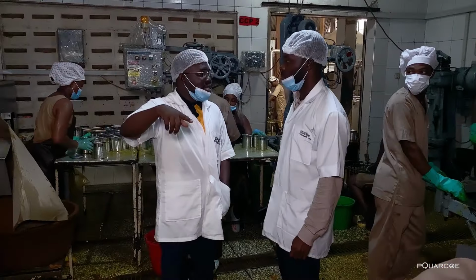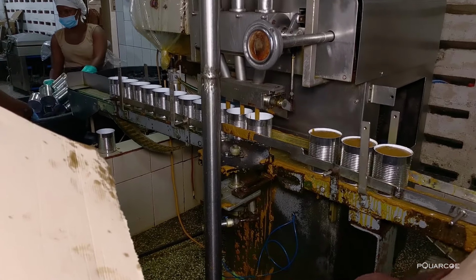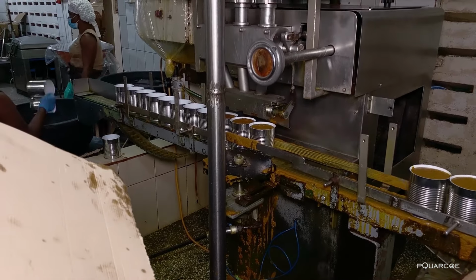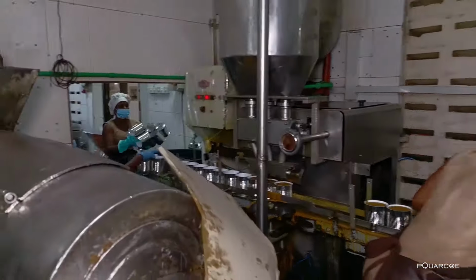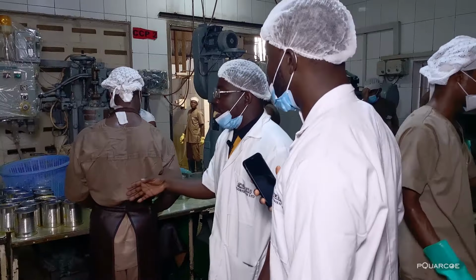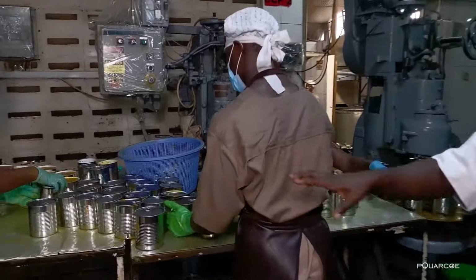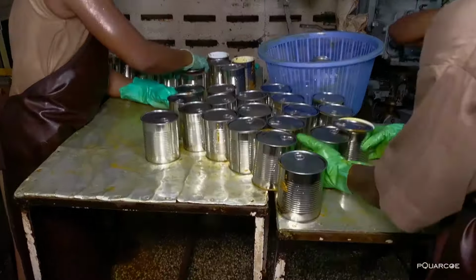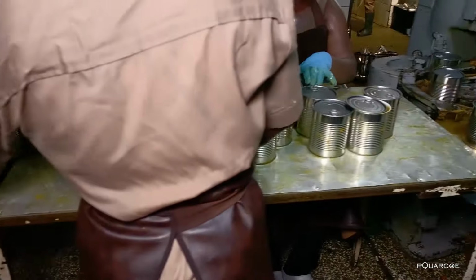Here they mix. You see that the ladies are putting the cans on the conveyor belt. As it's running, the filler will be filling three cans at a time. When the cans are filled, they come here. These ladies are stationed here because they have to cover the cans with the lid or the covers. They put the covers on top of the cans and then it comes here.